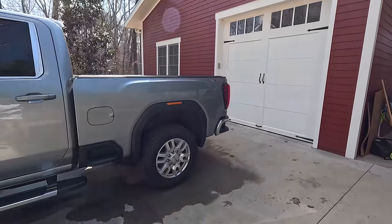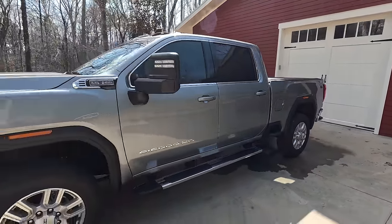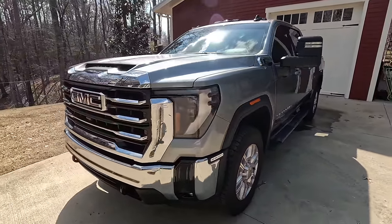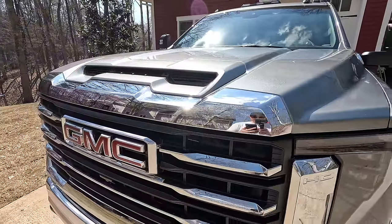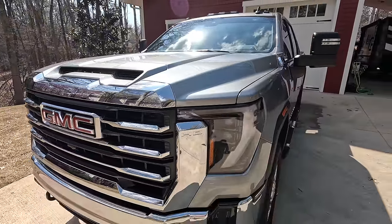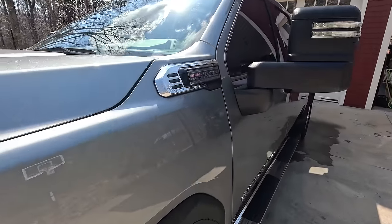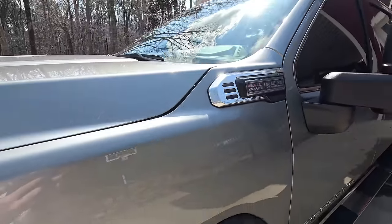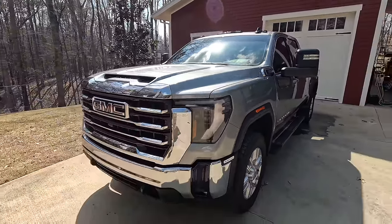So this is my 2024 GMC Sierra 2500 HD, and it indeed has the 6.6 liter gas engine. It's all naturally aspirated. There's no cylinder deactivation or anything like that. And so it's just a really nice, robust, heavy duty gas engine. Of course, it is paired with the legendary 10-speed Allison transmission, and it's rated at just over 400 horsepower and some 464 pound-feet of torque.